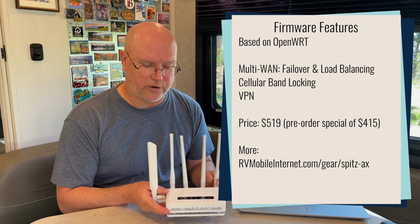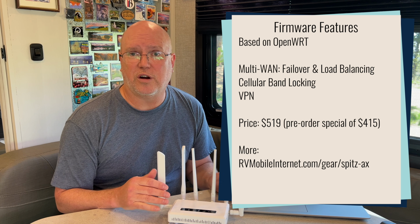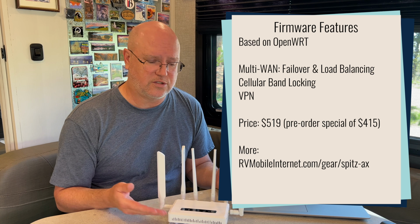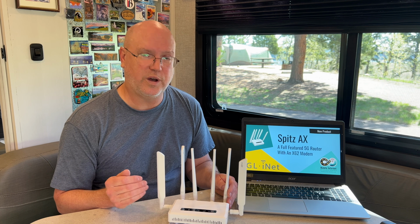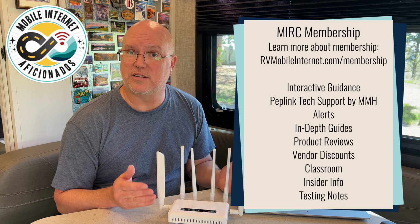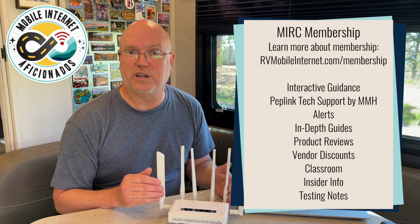The firmware used in the router is a custom GL.iNet version of the OpenWRT open source firmware. This is a very capable and established firmware, and so far in our initial testing, the firmware seems to work fine. We will be doing additional, deep testing with this router to see how it performs, to test and evaluate the firmware, and all that will be available to our members on our forums. And when our full review is complete, we will be putting this router through its paces and testing it head-to-head against competitors. When our full review is complete, that will also be available to our members.